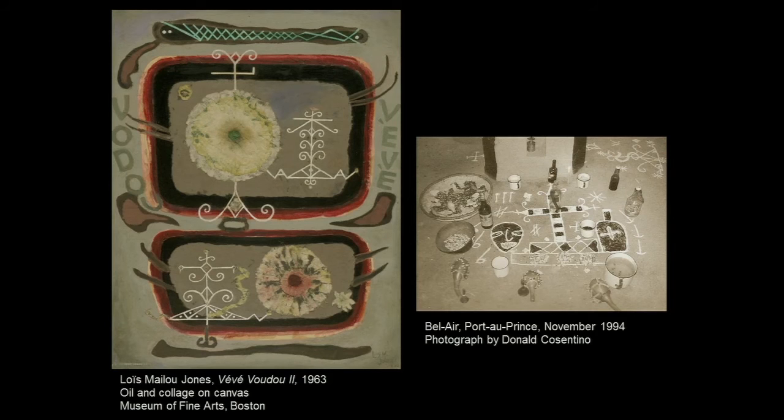In her Veve Voodoo II, recently restored by the Museum of Fine Arts Boston, Jones works over the composition to such an extent that it is as if she has mimicked the additive nature of the ritual itself. Here, collage functions as an aesthetic solution for documenting a cultural event.